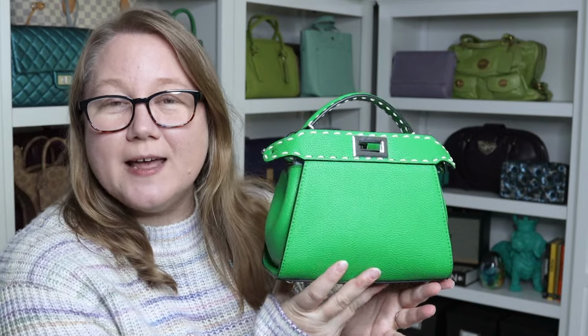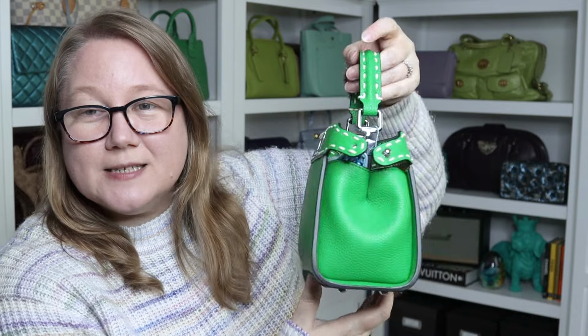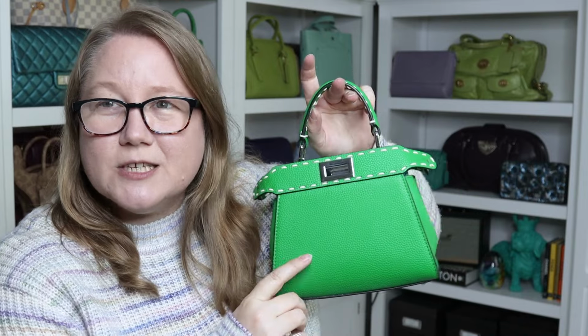Unfortunately, this is not a Fendi Peekaboo. It is a lookalike. It's not a fake. It doesn't say Fendi anywhere on it, but I loved the color. I loved the price of this one because to get a little Fendi Peekaboo Celeria style in this size and color would have been many thousands of dollars. This one was only 130 or so. And I got it less to wear, more to sit on the shelves and be a little decorative piece.